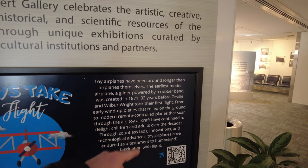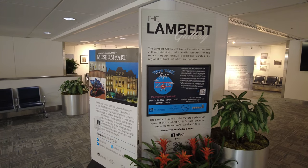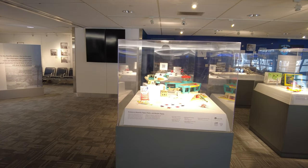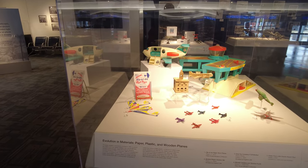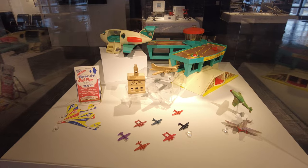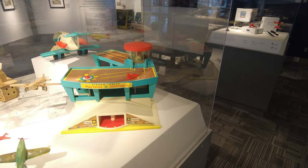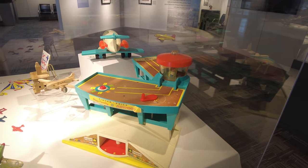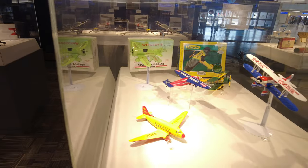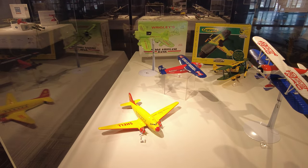I know Wilbur Wright, but it's talking about 32 years before Orville and Wilbur Wright. They have ties to the Cleveland, Ohio area. Let's take a look at some of the toys. Evolution in materials, paper, plastic, and wooden planes. Look at the Fisher-Price Airport. Toy planes as advertising, airplane coin banks. So really, these were like coin banks? Could you put coins in these?